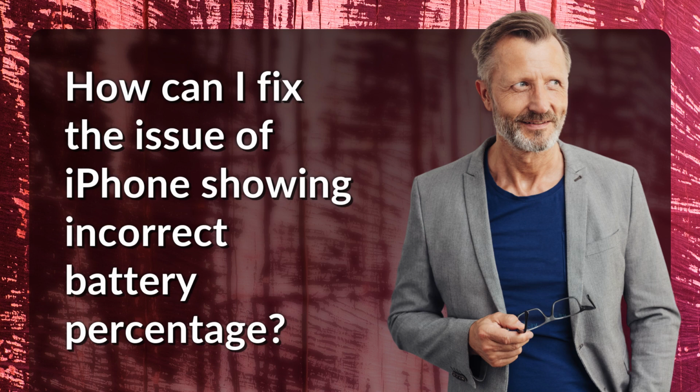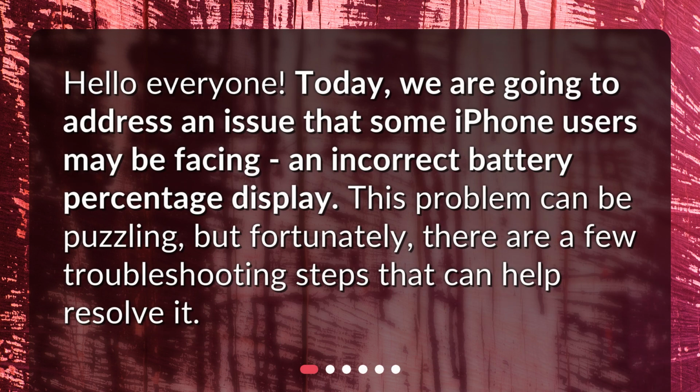How can I fix the issue of iPhone showing incorrect battery percentage? Hello everyone. Today, we are going to address an issue that some iPhone users may be facing, an incorrect battery percentage display. This problem can be puzzling, but fortunately, there are a few troubleshooting steps that can help resolve it.